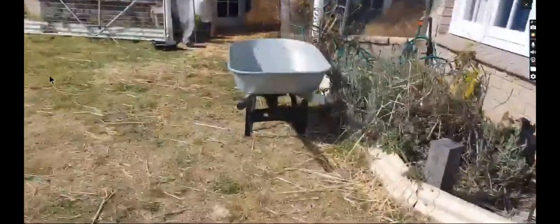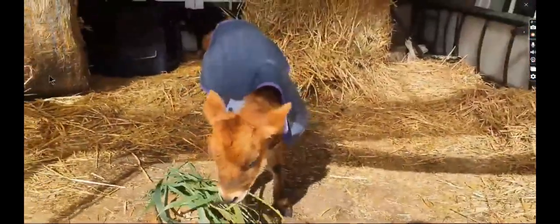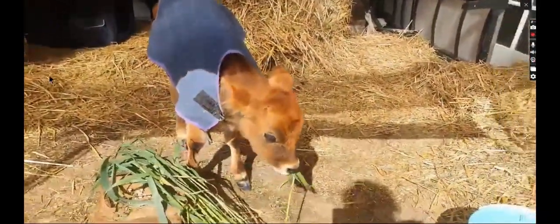Let's have a look where Buddy is. Do you want some more special grass? Your favourite grass? Here you go. It's much warmer in here, isn't it? Here you go. You want some? It's your favourite. Yeah, good job. Yeah. Some of these pop out.